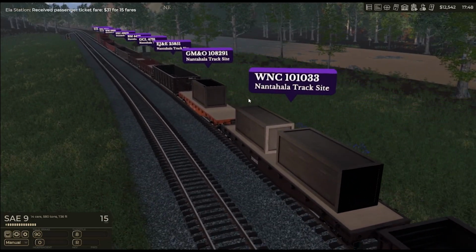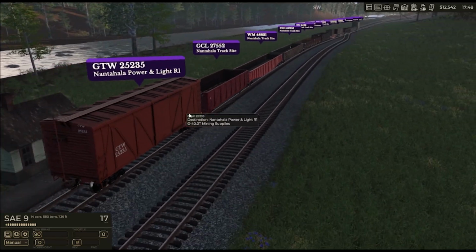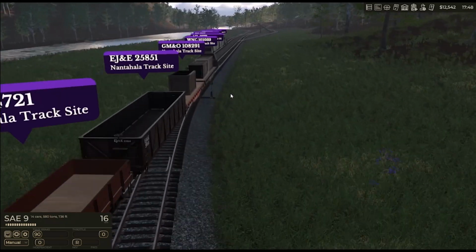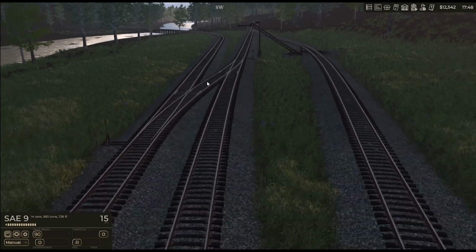I could just leave them here if I didn't have one car at the back. Once again, proof as to why blocking your cars is a good thing. It's all right, we're not upset about it. We are not upset about it. Make sure the switch is thrown correctly, because it's not.